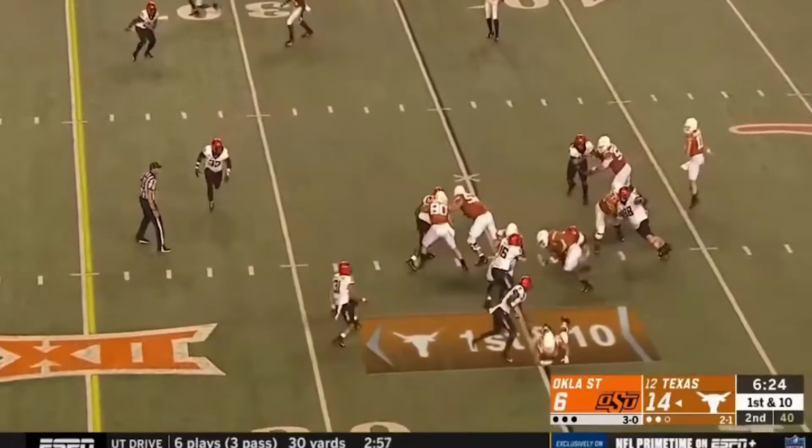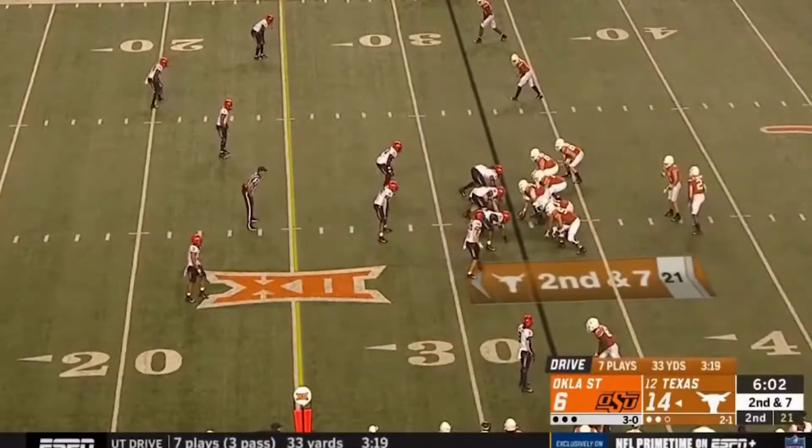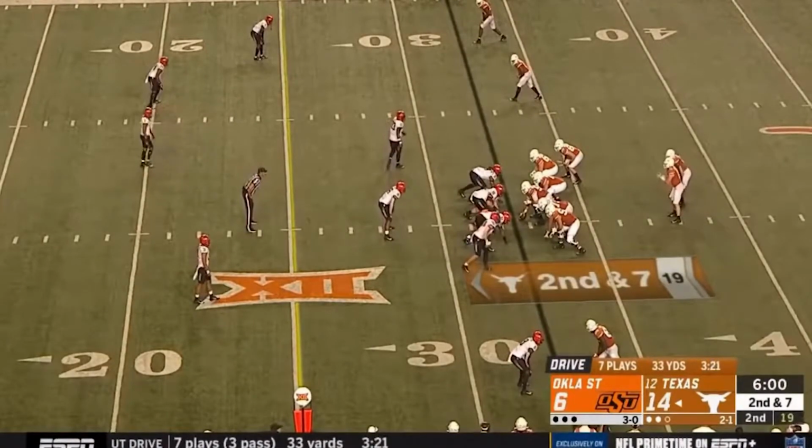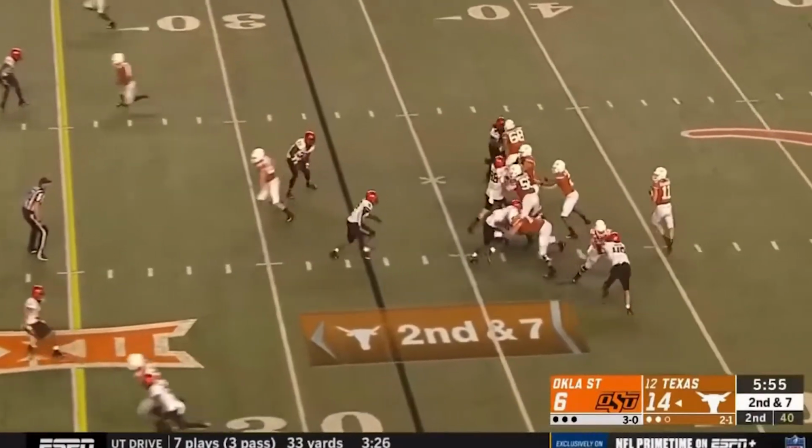A little close line of scrimmage, set the edge. Didn't really set the edge there. He'll make the tape look good because it looks like a hustle play, but his job's to set the edge on that prior play.